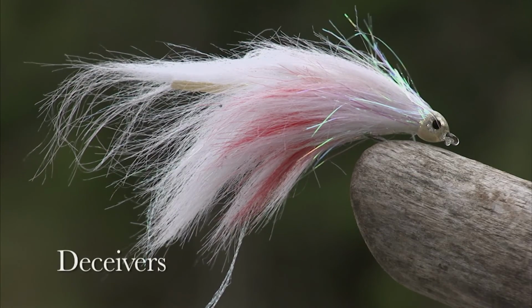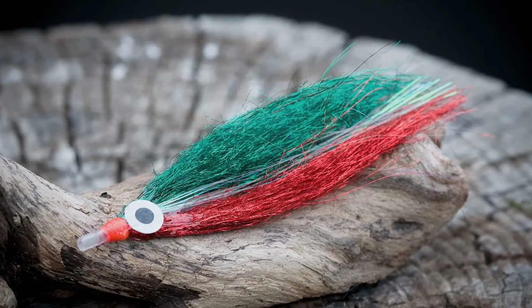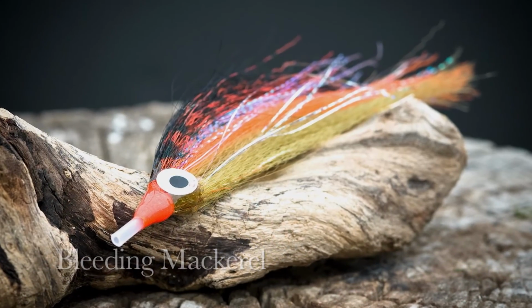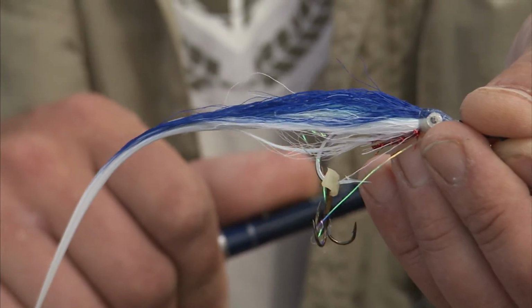The flies we found most effective for pike were a variety of large deceivers and especially tube flies. One of my favorites was a pattern known as the bleeding mackerel. John Yukich shows us how to modify our fly for more hookup success.